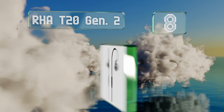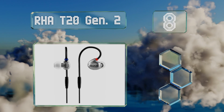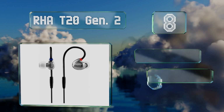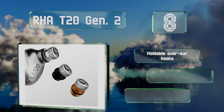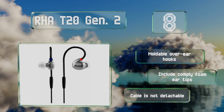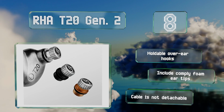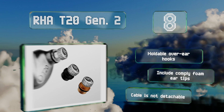Coming in at number 8 on our list, if you really like to customize your listening experience, you'll enjoy the fact that the RHAT20 Gen 2 come with 3 interchangeable bass and treble tuning filters. They also feature dual-coil drivers that allow them to produce high-resolution audio. These include moldable over-ear hooks and comply foam ear tips. However, the cable is not detachable.